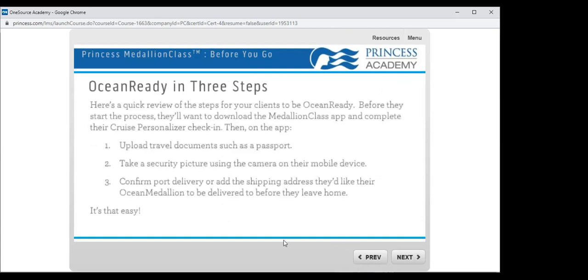Ocean Ready in three steps. Click the review buttons before they start the process. They want to download the app, complete the personalization check-in, upload travel documents, take a security photo, and confirm port delivery or add the shipping address so the medallion can be delivered to their home.